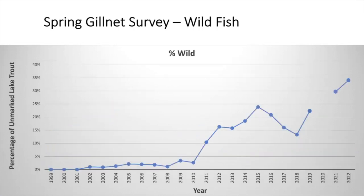But we are seeing wild fish in the spring assessment. It started in around, I'd say 2011, when we got above these low numbers. And then we kind of went up. We're up to about 35% of the lake trout sampled in the spring are wild.